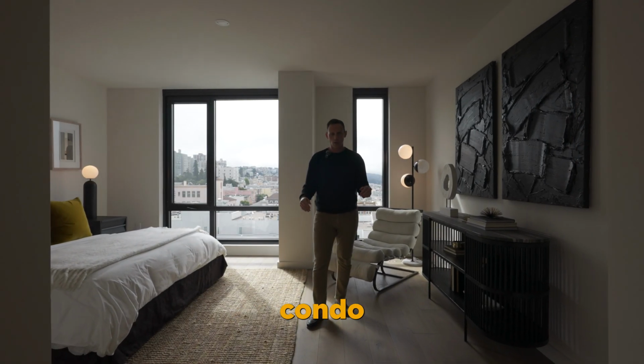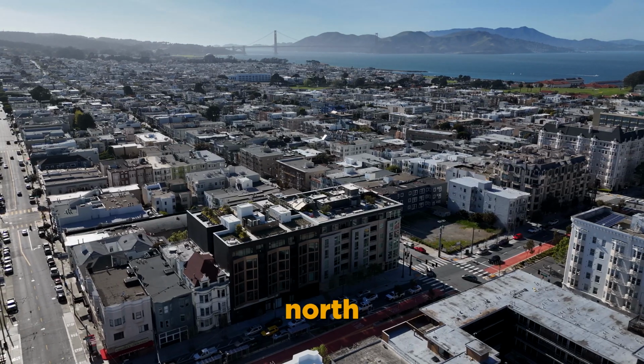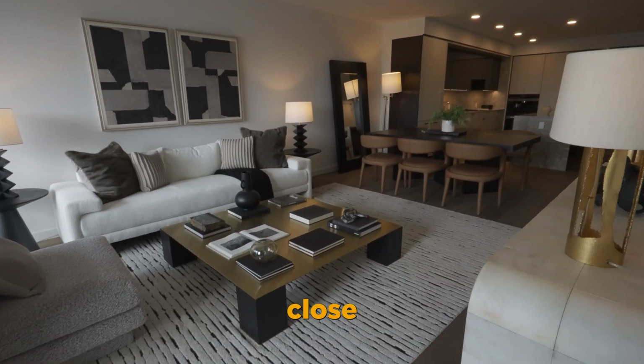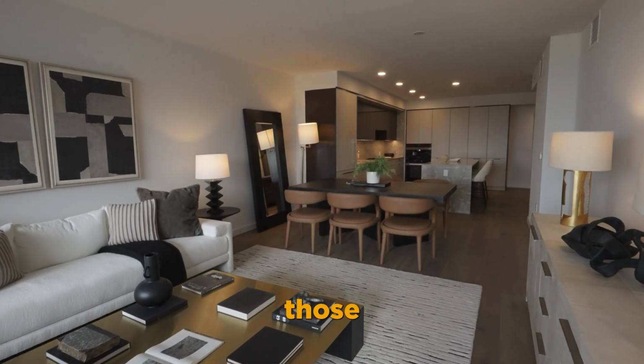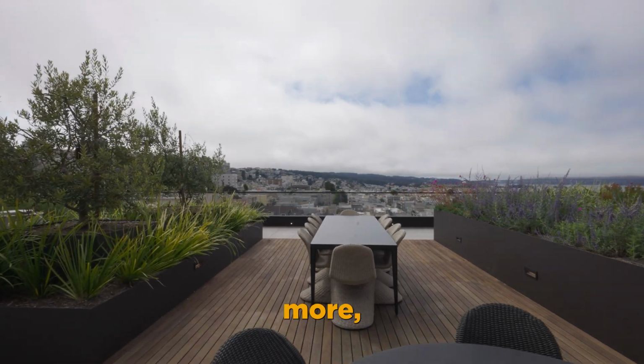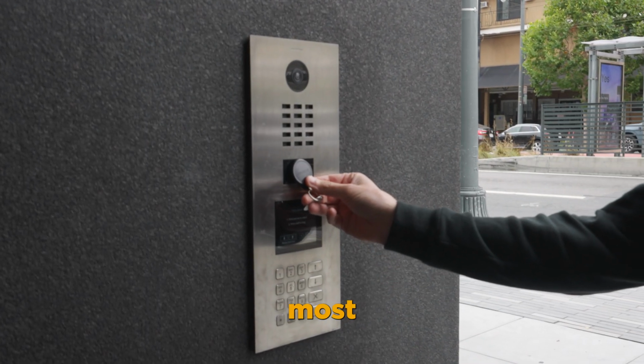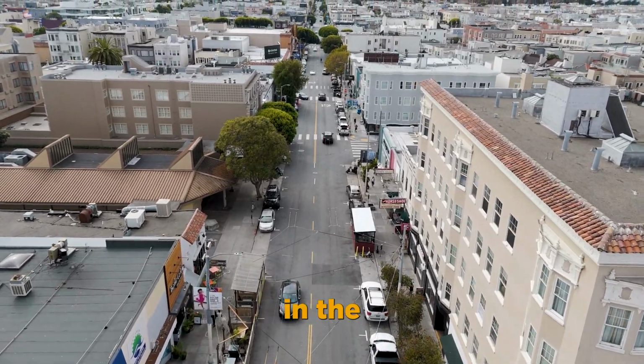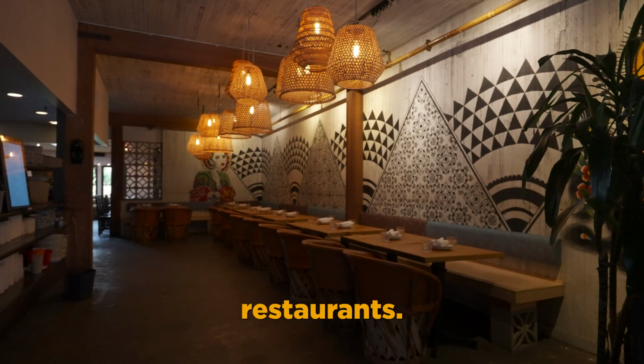This new construction condo building has the sickest rooftop on the north side of San Francisco, the most luxurious residences at anything close to the price point, views that rival those in condos that cost multiples more, security you can't even find in the most expensive homes in San Francisco, and one of the best walkable locations in the city, close to some of the best shops and restaurants.